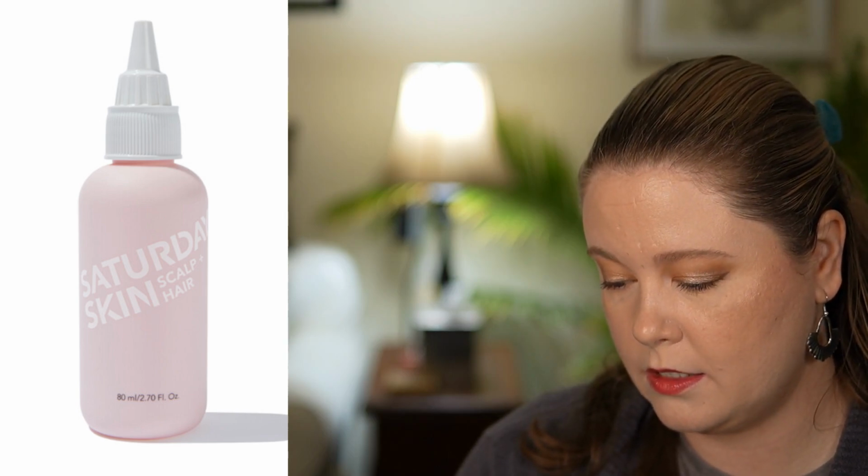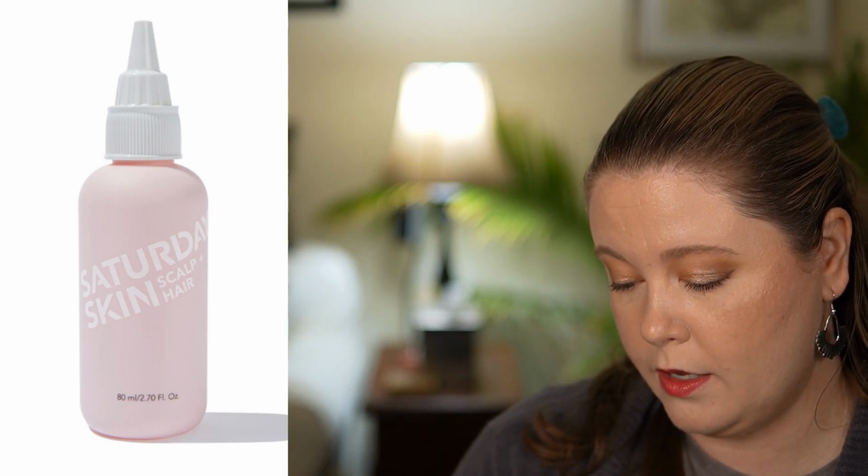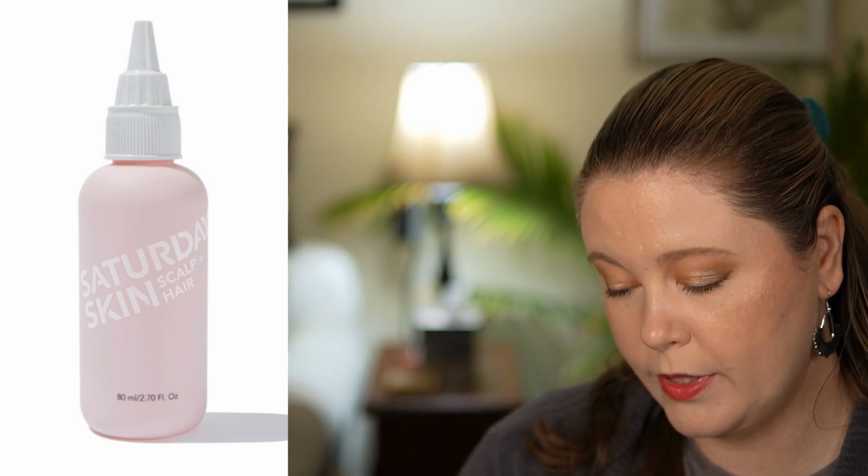Next up, we have the Saturday Skin Scalp and Hair Strengthening Peptide Treatment. It has a $19 value. And it says this non-greasy hair treatment delivers nutrients and an energetic buzz to your scalp, thanks to the mix of 15 proprietary peptides and caffeine that revitalize your scalp and promote hair cell growth. It's supposed to be non-greasy, 2.7 fluid ounce.